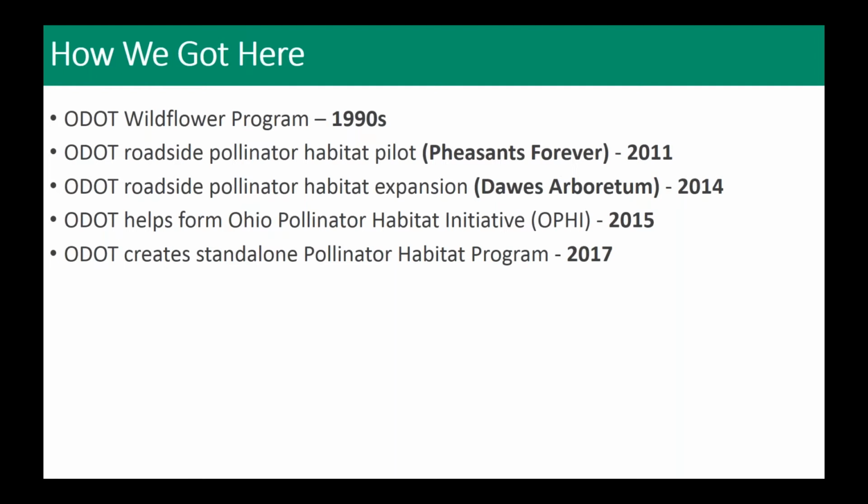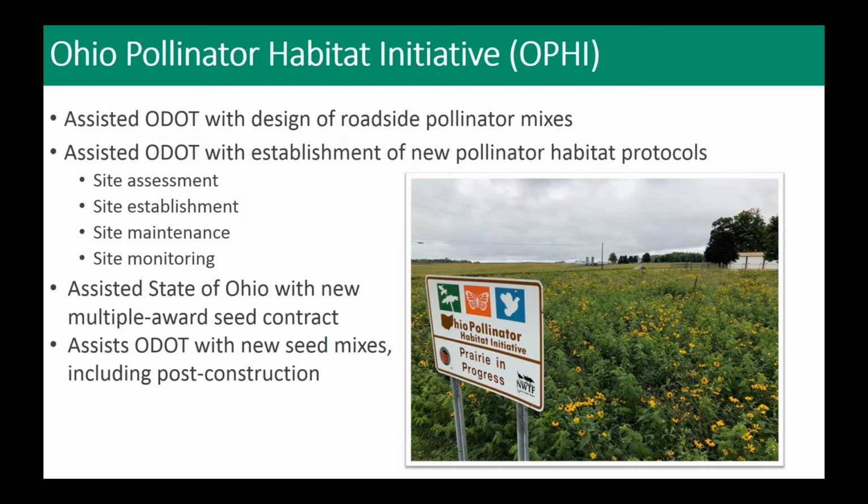So OPHI is really a partnership of more than 80 organizations that provide education, technical assistance, and on-the-ground conservation. Since 2015, OPHI has helped us develop our roadside seed mix. There were 5, and then helped us build out our statewide multiple award seed contract that Shana mentioned earlier that consists of more than 22 different mixes. And this site here was done, I'll get into some public-private partnerships in a minute, with NWTF, and this is at the end of year 2.